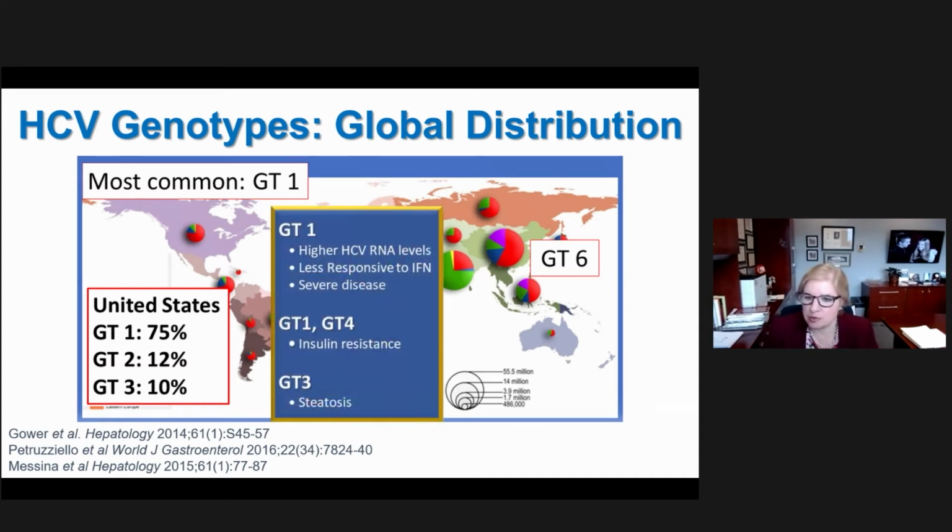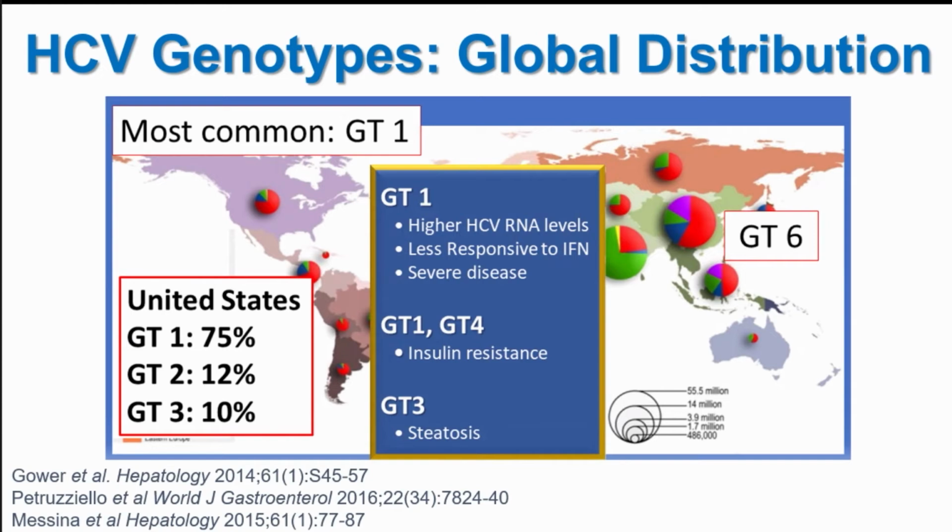However, these genotypes portend different responses to therapies, as well as how they progress histologically. Genotype 1, for instance, tends to have higher RNA levels, tends to be less responsive to interferon, and tends to portend a more severe disease. Genotypes 1 and 4 tend to be more associated with insulin resistance, and genotype 3 tends to have a bit more steatosis on histology. This is also important as we look at therapies, and you will see some distinctions in our therapy effectiveness with these different genotypes.